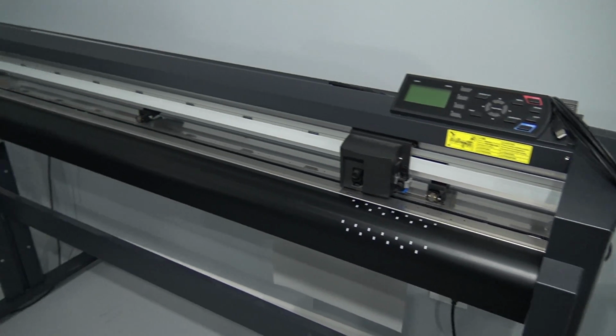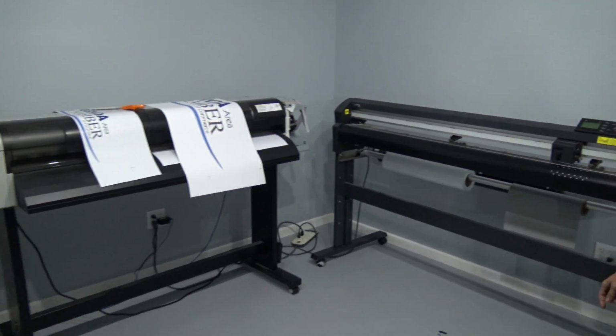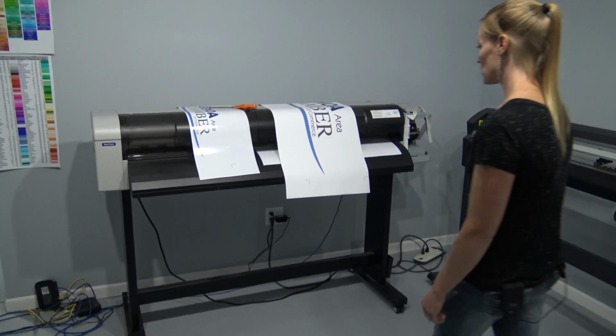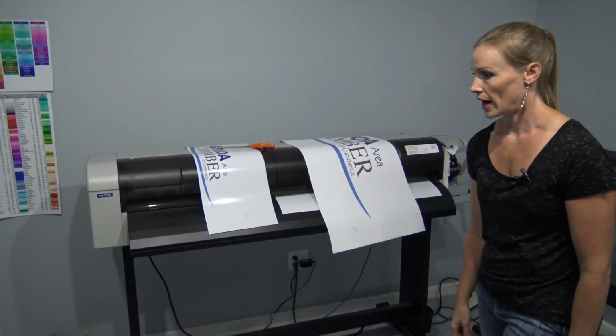Having the direct-to-garment printer has allowed me to make other purchases. I bought a 54-inch vinyl cutter, and then this is my 48-inch vinyl printer. I do a lot of banner printing for the city. You can see some of the things I was working on. I have a big fat head and a door graphic right there for the local Chamber of Commerce.